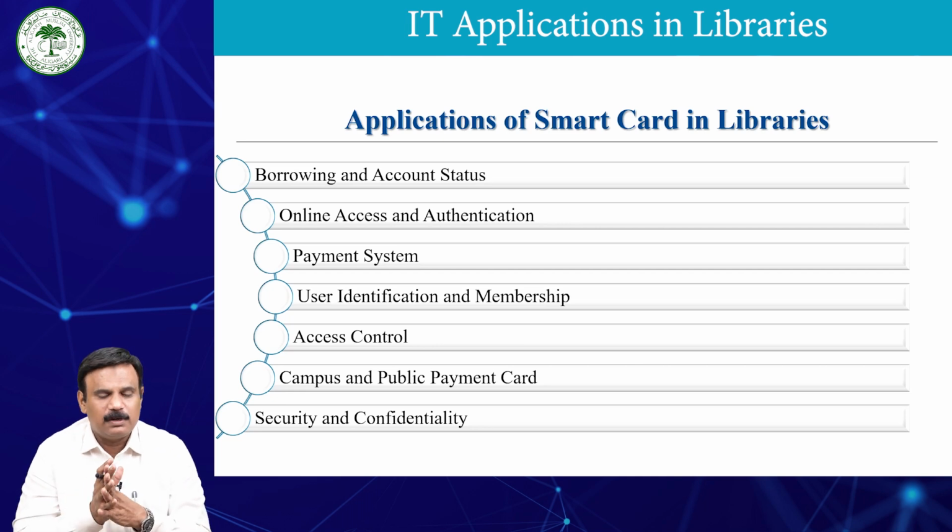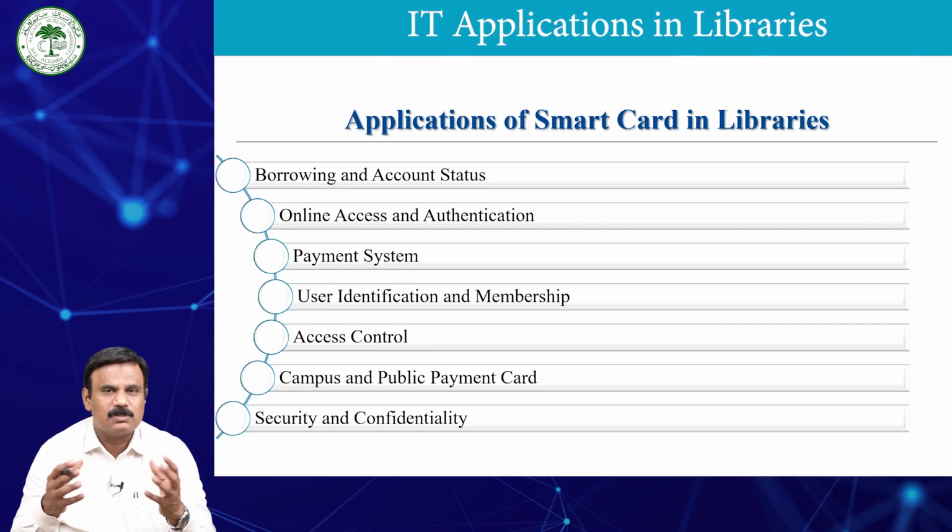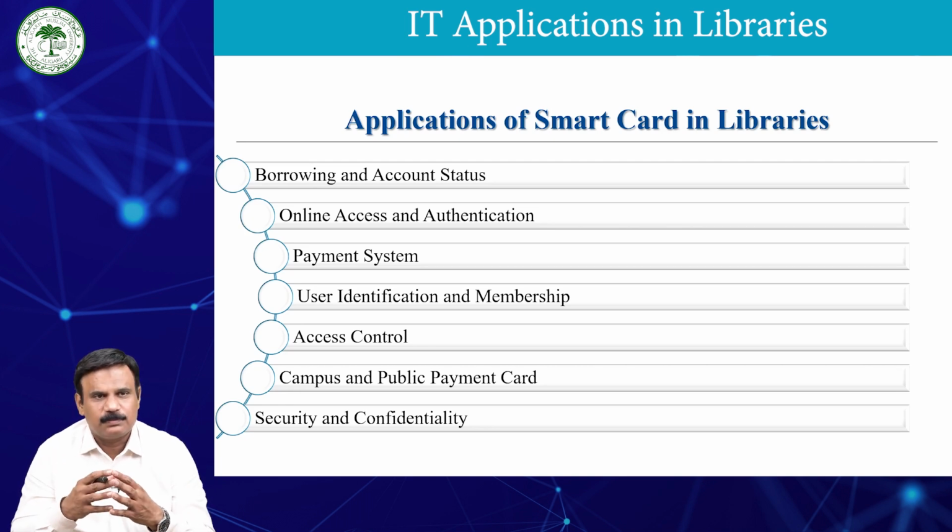And if we see the application of smart card in libraries, dear learners, you might be thinking where we can use these smart cards. The smart cards are versatile tools that offer multiple applications in libraries, making everyday tasks more convenient for both users and the staff. Here are some key ways smart cards can be used in libraries. First one is borrowing account status. Libraries can use a smart card to track what items users have borrowed and whether they have any overdue books. This makes it easier for users to manage their accounts and for the library to keep accurate records.